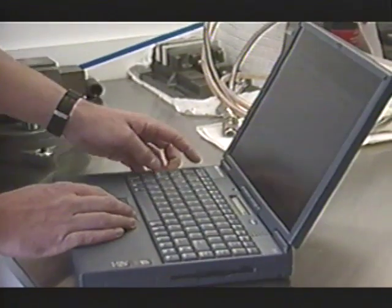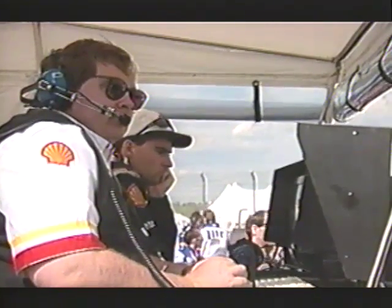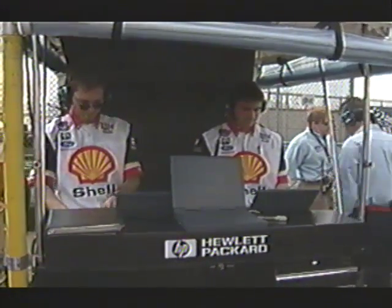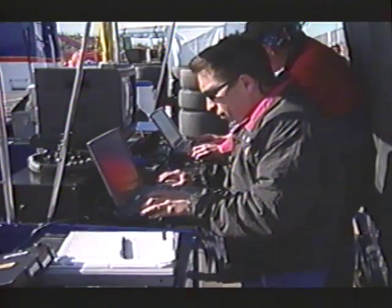How much data do you acquire in, let's say, a practice session that will be physically on the computer? Practice session, typically you'll probably acquire roughly 10 megs of data. The logger that's on the car is capable of logging 4 megabytes at a time.